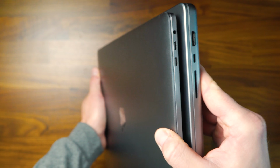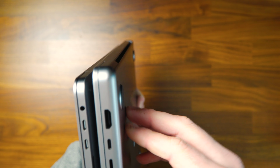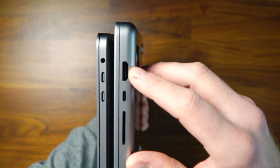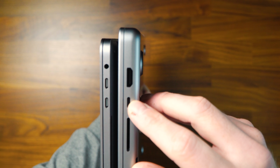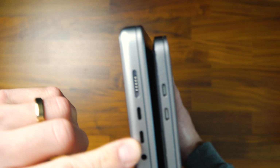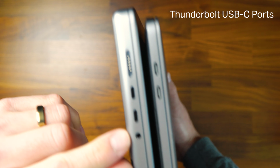So the awesome thing too is they brought back a lot of ports. Most people already know this, but I will just mention it. They have this HDMI port and then a lightning cable connection, a full-size SD card slot. And then on this side, we've got the MagSafe, 2 more lightning connections, and then a headphone jack.